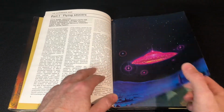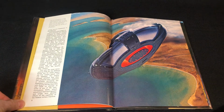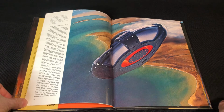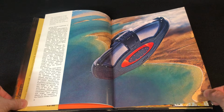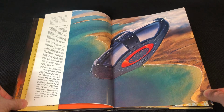So that's a beautiful flying saucer we got there. And we've got some more flying saucer images. Really great late 70s, early 80s art. I think this is from 1980 actually, so I should say 80s. But you would think some of these would have been painted or drawn in the late 70s.